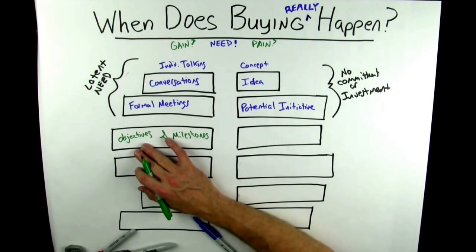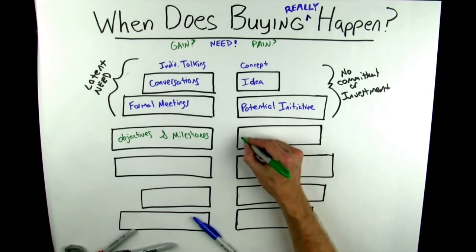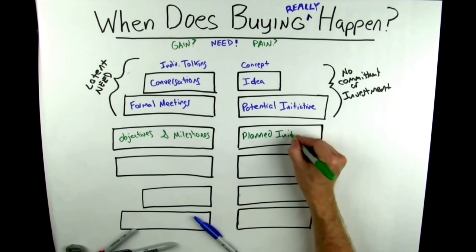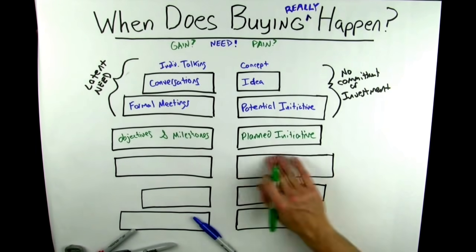If they can say, well, we want to grow 2% and that's this much, that might be an objective. By when is a milestone. When we get here, I'm going to call this a planned or a likely initiative. Still hasn't taken action yet, no investment's been done, but at least they're starting to think about it.